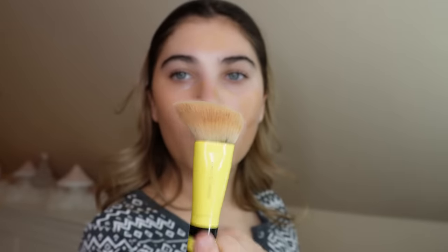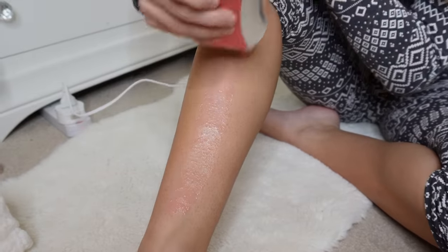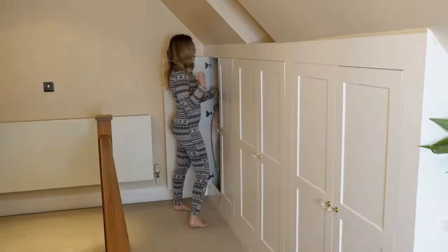As you can see, it literally melts all my makeup off. This angled contour brush. Time to pick out some nice jewellery. And I think tonight is the night. Number 7, clear lip gloss.